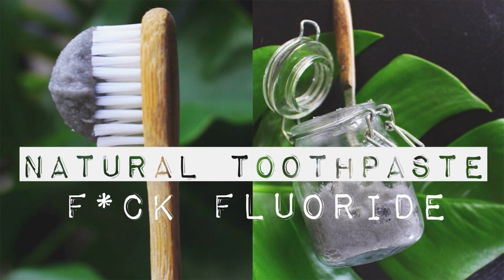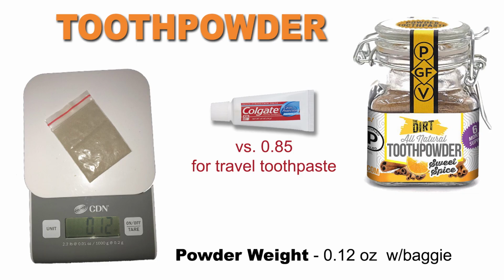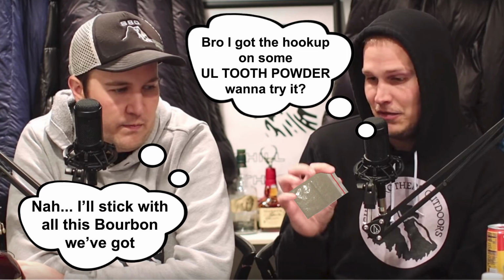Not into the fluoride game and want a natural alternative? Leave that plastic tube at home and try using tooth powder instead. Just a little bit of tooth powder in a plastic bag will last you a long time, and also make it look like you're dealing smack in the backcountry. So have fun explaining that one to the ranger as the baggie tumbles out of your pack while you're searching for that permit you've got buried at the bottom of your bag.